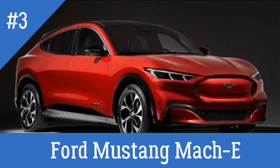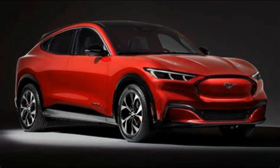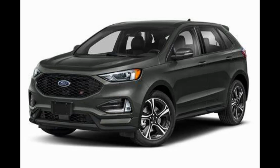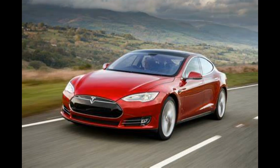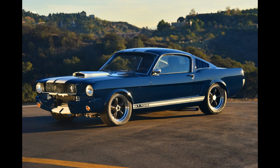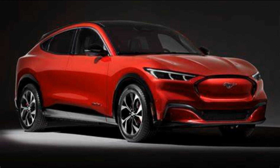Number 3, the Ford Mustang Mach-E. I simply just don't care for this car because it's electric. It's an electric horse. It's a Ford Mustang combined with a Ford Edge, combined with a Tesla model. I don't care about it. I don't want this in my driveway. I would rather have a nice, restored 1965 Ford Mustang in my driveway with a 389 V8 engine. I don't care about this new electric car crap. And then you guys will be in the comments saying, "But it's good for the economy and stuff like that." Doesn't mean I can't hate it. I still don't like it, and I wish they never made it.